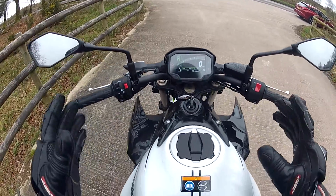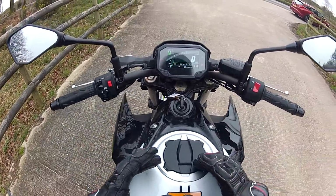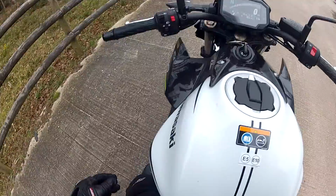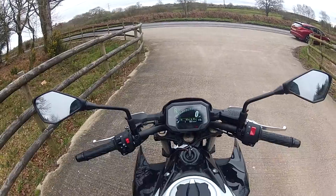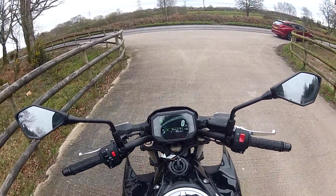So if you're quite new to biking, I think a lot of training schools use these bikes for new riders. I'm a 5'7" tall guy with a 30-inch inside leg, and my legs are totally bent when my feet are flat to the floor with riding boots on. So absolutely ideal bike for someone that's not that tall, really.